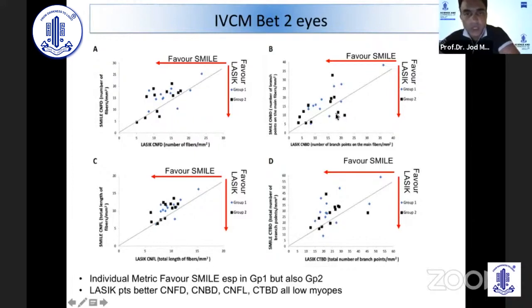And these 2 ones over here are interesting because, when we looked into detail, these are patients from the low myopia group, where you expect your nerve regeneration to be faster. And lo and behold, it's actually a little bit faster in the LASIK group compared to what we saw in the SMILE group. So the LASIK patients that had better nerve fiber density, branch density, and fiber length were all in the low myope group. The average was about 2.5 diopter correction.